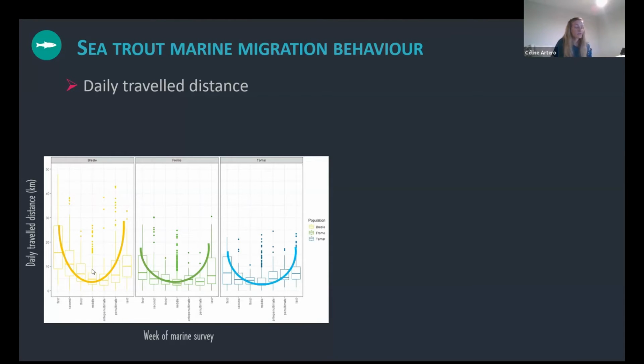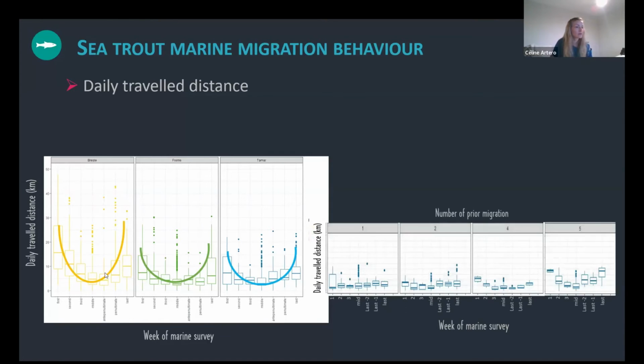And if we look a bit closer at the fish, we took an example, and we try to understand, and we look at fish that went on this migration for the first time or the second time, and then the 4th and the 5th time. And you can see that the shape of this daily distance they are traveling gets stronger and stronger the more prior migrations the fish did.